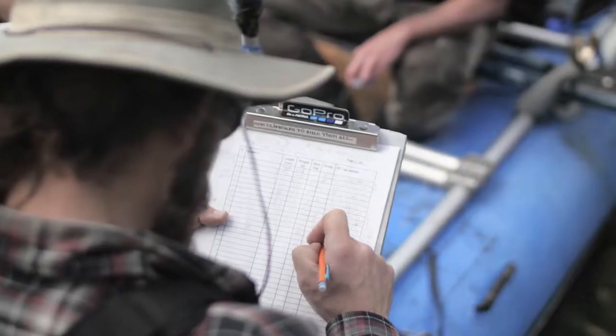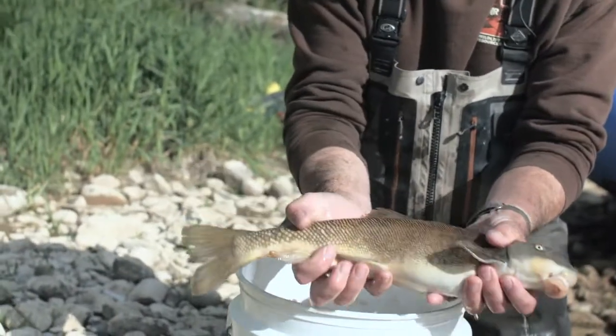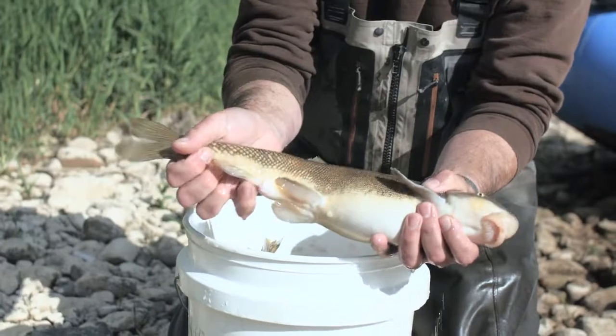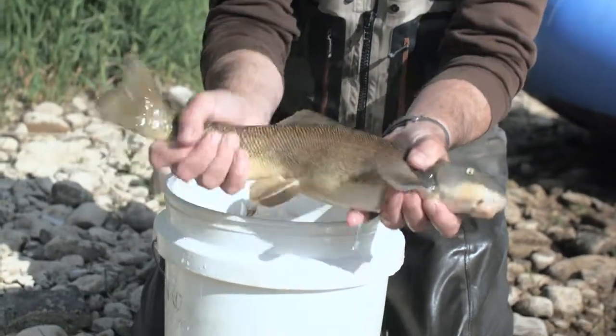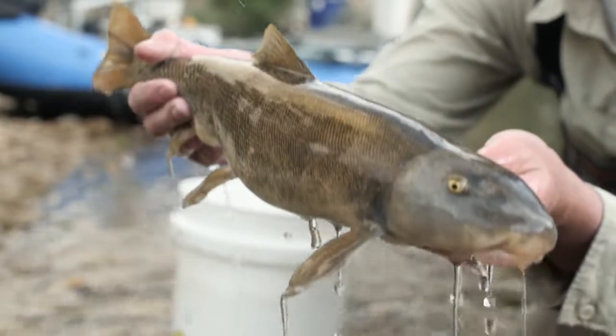We're out electrofishing the Weaver River. This is the fish we're after. Beautiful bluehead sucker. This looks like probably a female. But this is an adult fish. They get up to about 20 inches in length.